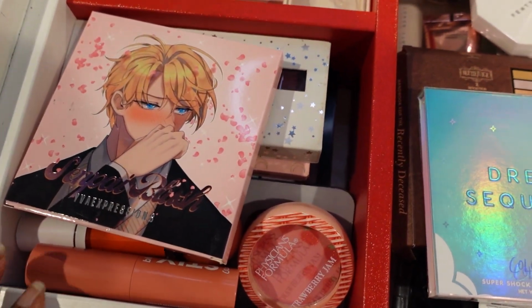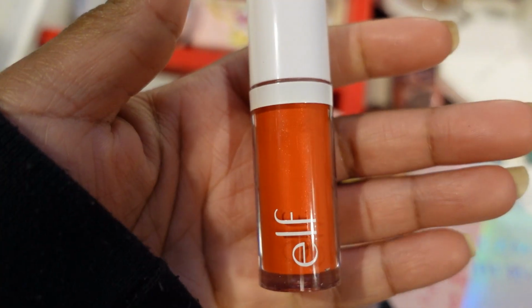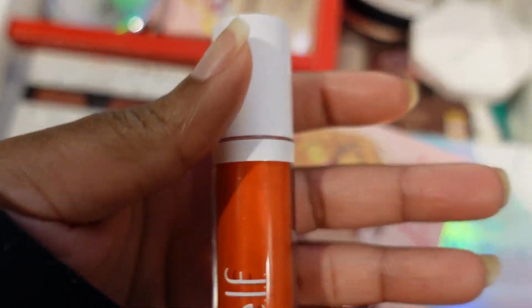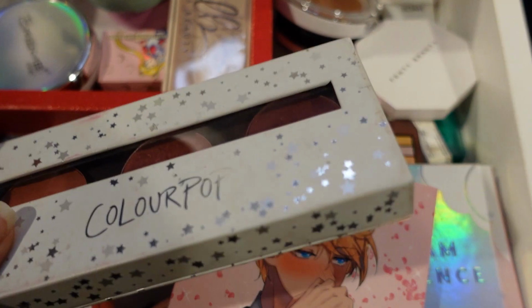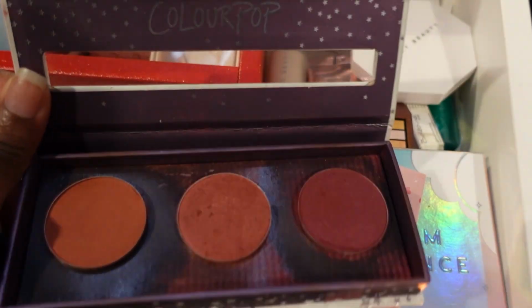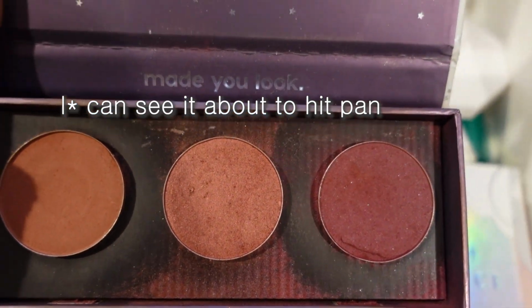Now for blush, I've actually been cycling between a couple different ones. I've been really drawn to this new e.l.f. one, but because it's new, I do not consider it a go-to. I actually just consider this my go-to. This is from a really old BH Cosmetics palette. It was their Blushed Neutrals palette, and I still love it to this day.